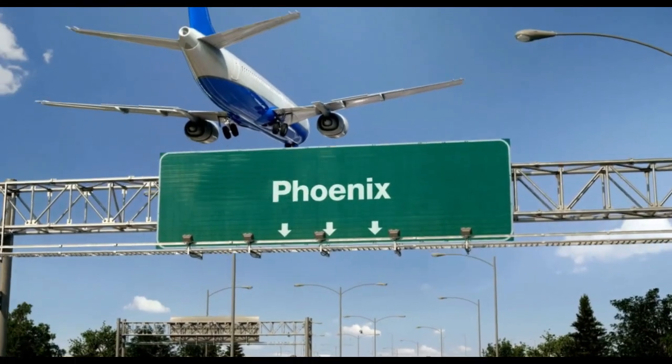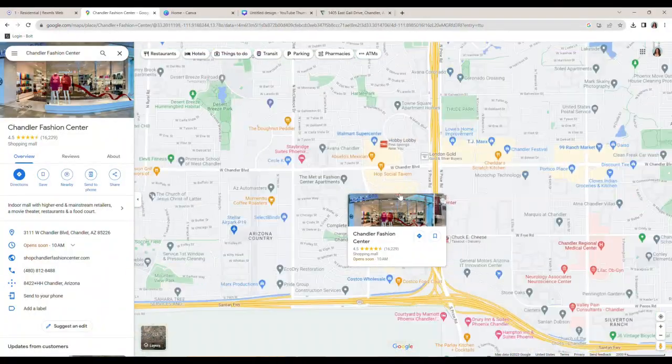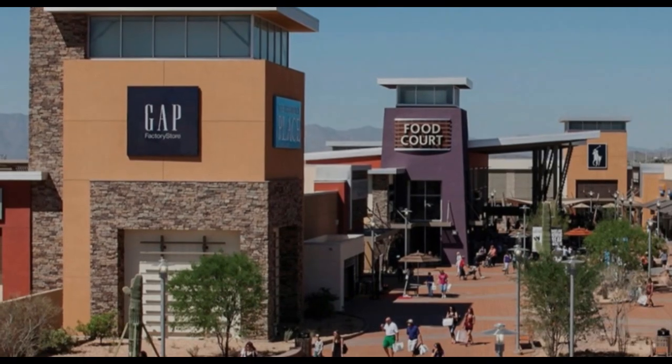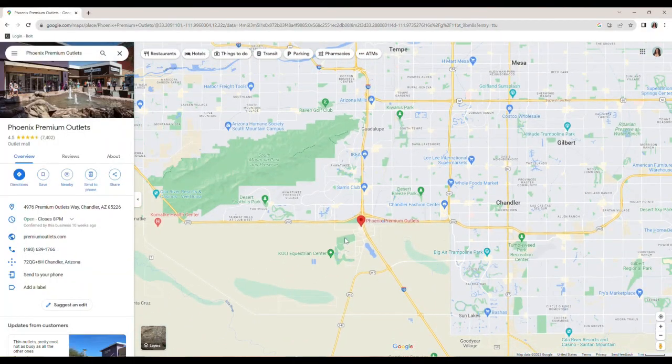As far as amenities, there are some good options for restaurants, but where I feel this area really wins is the access to shopping. You have the Chandler Fashion Center, which is a huge mall, pretty much any store that you could think of. And then you also have the Phoenix Premium Outlets just southwest of you. And I promise you, any store you can think of is going to be found in either this outlet mall or the regular mall, Chandler Fashion Center.